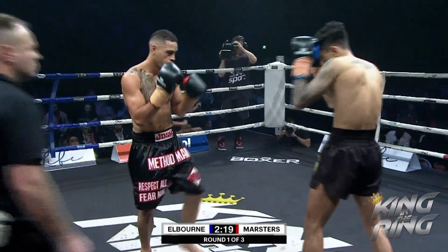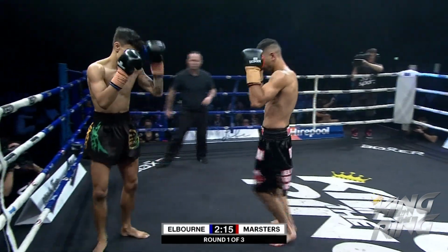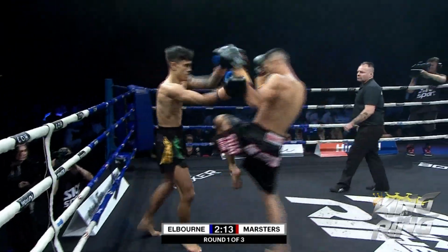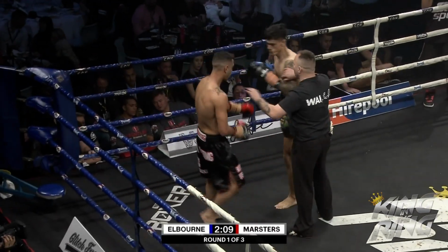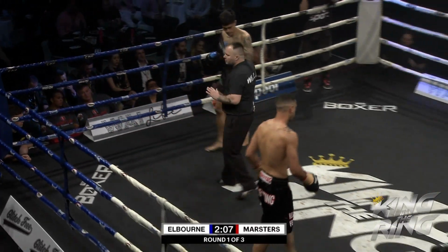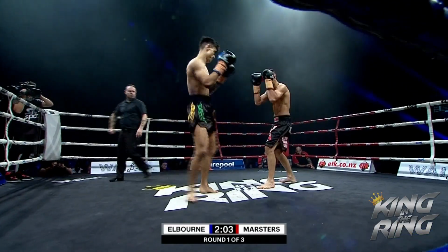Yeah, Marsters skipping in with lifting his lead leg, so that also shuts down the teep of Elbourne and the kicks when he tries to catch him. So he's skipping in with his knee and coming over the top with his big right hand. I'd like to see him add a little left hook there and see if he can sneak that in.